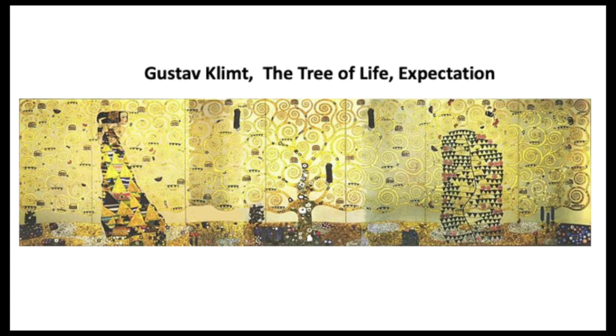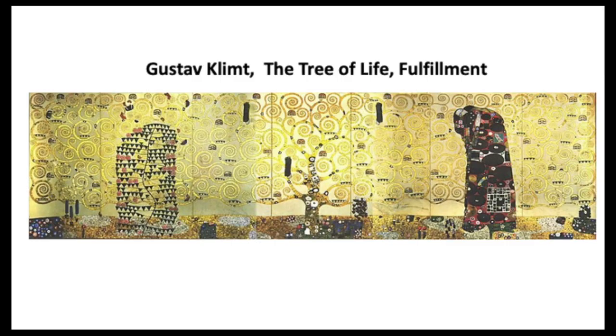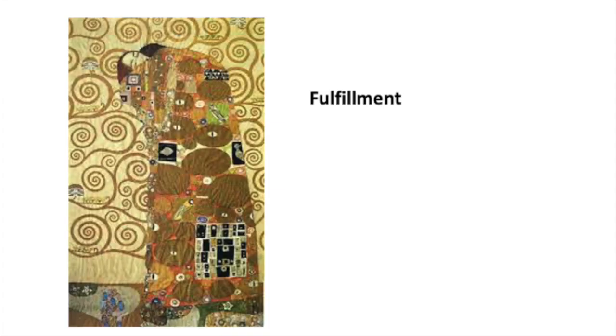This is one of them called Expectation. And it features this single female figure who's called Expectation, or sometimes the Dancer. And on the other wall is Fulfillment, showing this embracing couple. So this is the fulfillment of expectation.